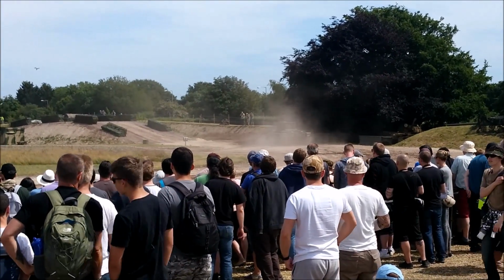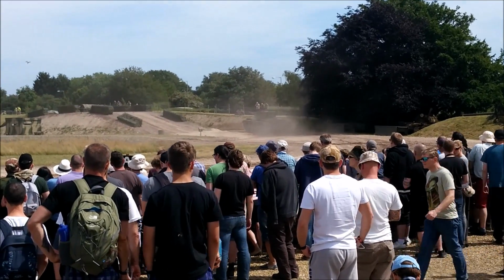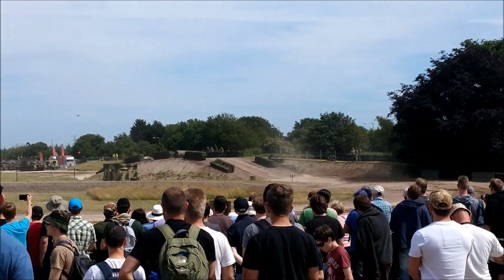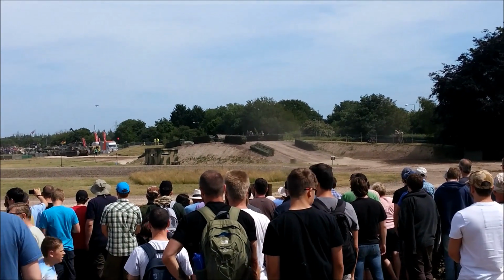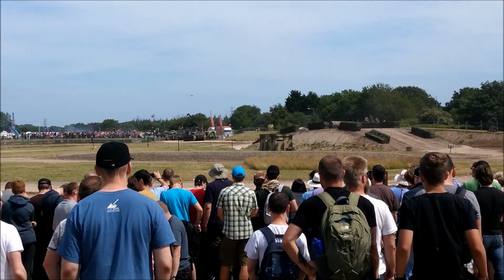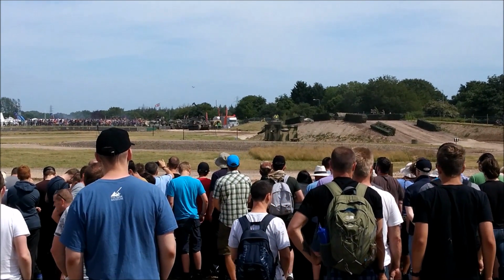The Comet's got a fantastic engine though, that Meteor engine. You may be able to see on the rear, there are 2 little fishtail exhausts, but basically there's no silencer at all. And so you get that lovely rumble of the big petrol Meteor as it goes around.